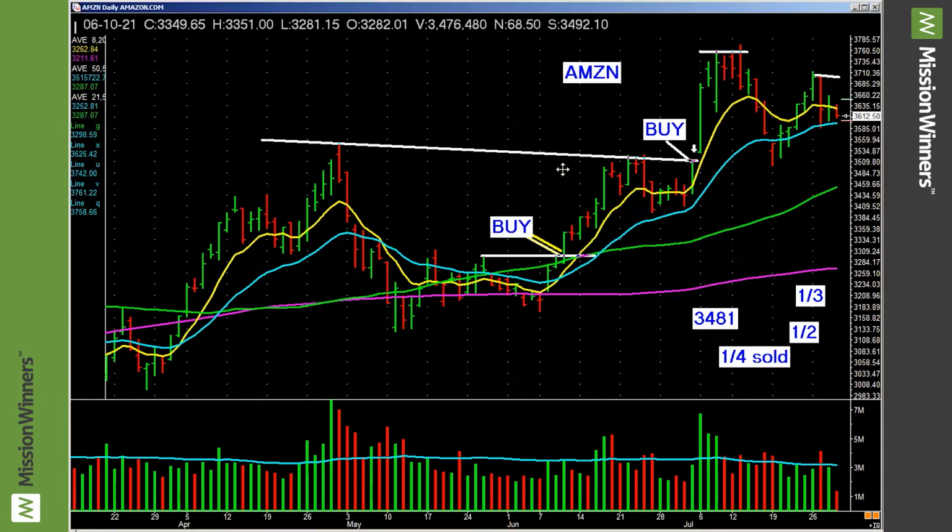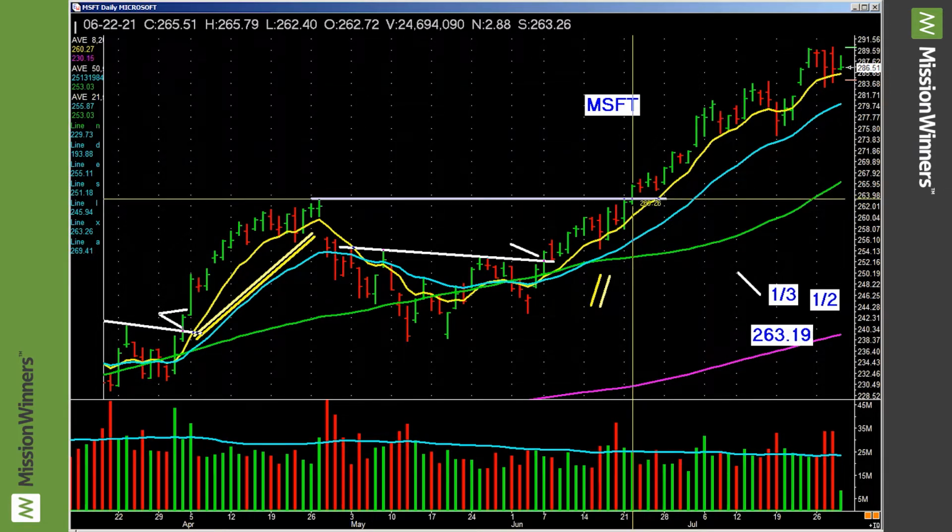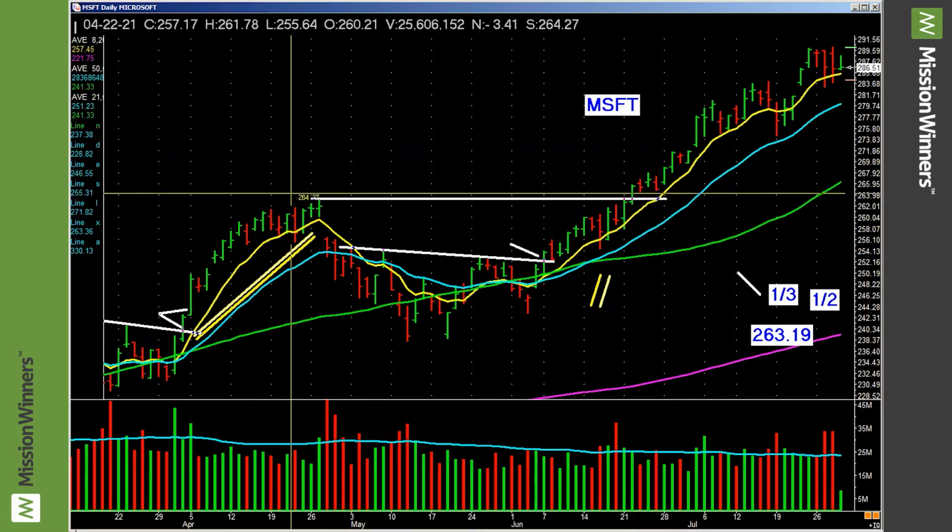The next one on the list, Microsoft, right here. Clean and simple flat base. What were the numbers? When we bought this stock, it had earnings up 39% and sales up 19%. But most importantly, it could be considered a maxlist stock. It made the cut right here. See that clean and simple top? I just drew the line right there.